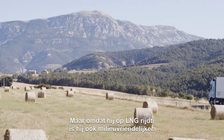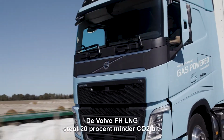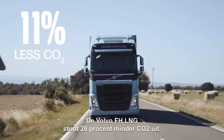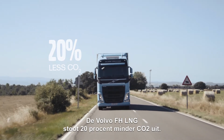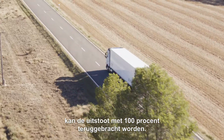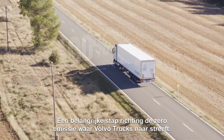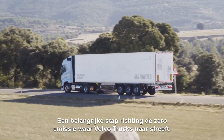But because it's powered by LNG, it also has a lower climate impact. In fact, the Volvo FH LNG emits 20% less CO2. If powered by bio-LNG, this could be reduced by up to 100%, taking an important step towards Volvo Trucks' vision of zero emissions.